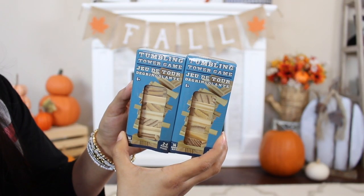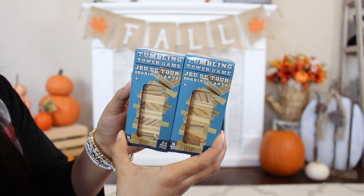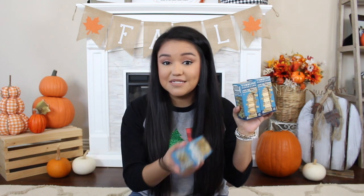They are the Dollar Tree's tumbling tower blocks. These are their Jenga dupes. They are little wood blocks that are great for crafting. So if you're ever in Dollar Tree, you should just pick these up. Sometimes they're hard to come by because they sell out really fast.